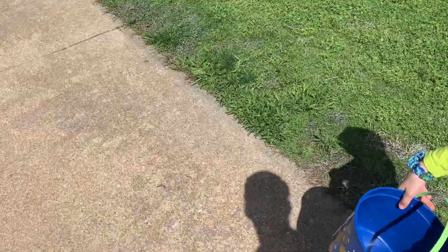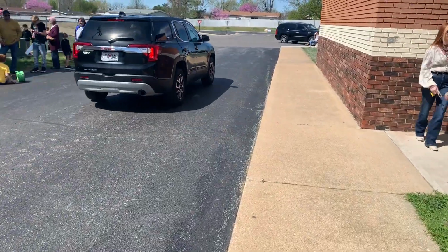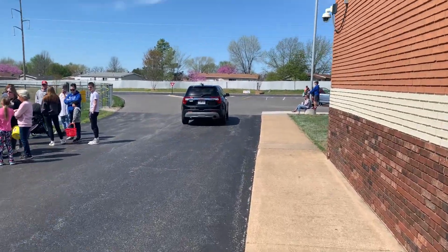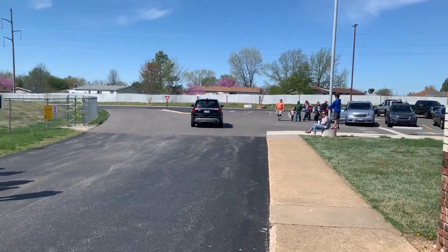Here's our shadows. Play shadows. Daddy's shadow. It's fun. I guess we're gonna go stand in this line, because we're so excited to get these kids more candy so they can be more of a pain in the rumpuses.